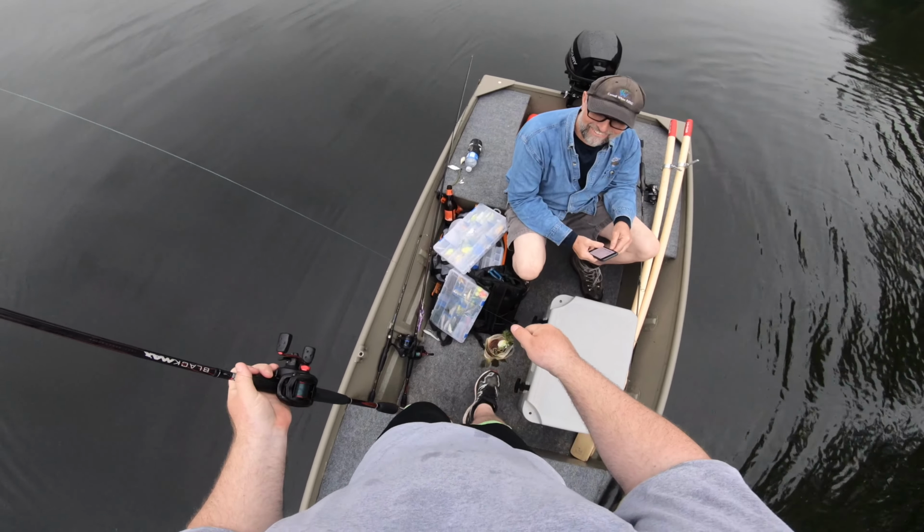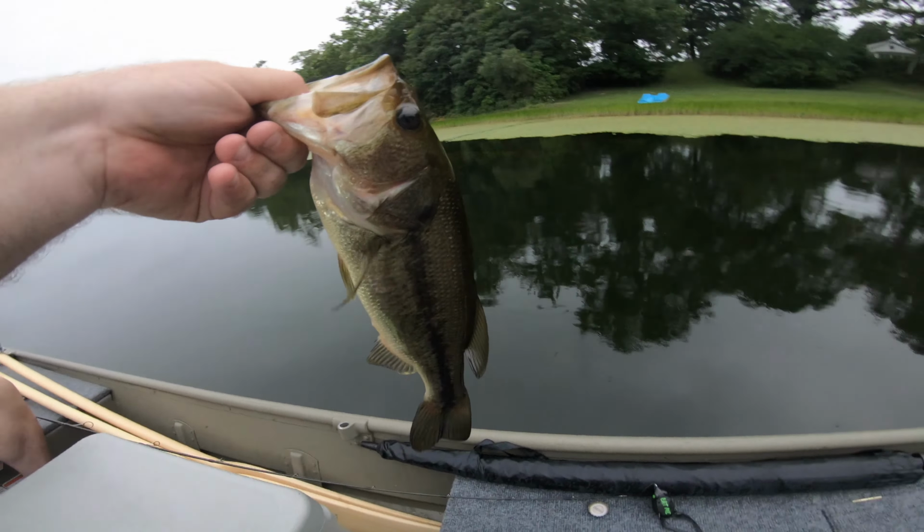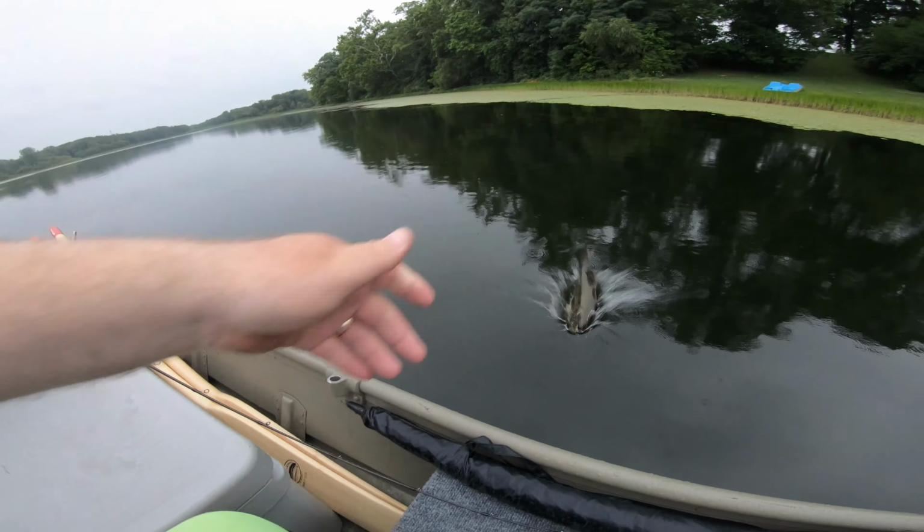Hey, they're biting now. Huh? They're biting now. Looks like it's the size of a whale. Second one. This one's 14 inches. That's a keeper. Still a little guy though. Second one on the frog.